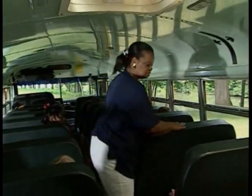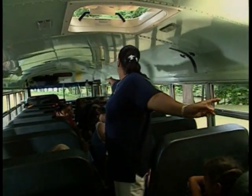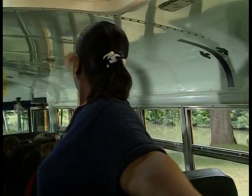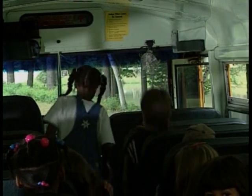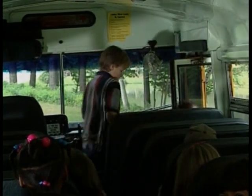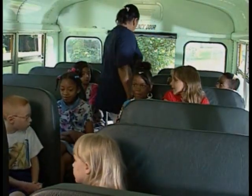When are two doors better than one? When both doors are safe to use and you need to exit the bus very quickly. Your driver will begin the evacuation from a dividing point near the middle of the bus. If you're seated to the front, you'll use the front door. And if you're seated to the rear of the bus, the driver will direct you out the rear exit.